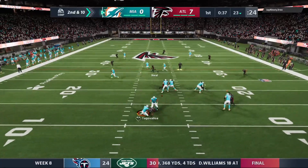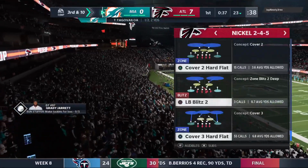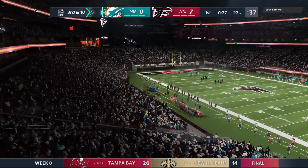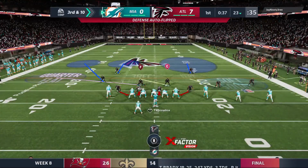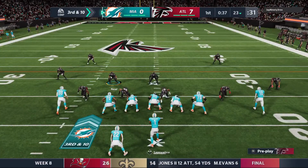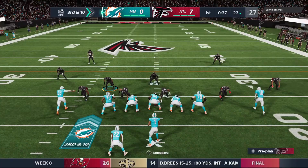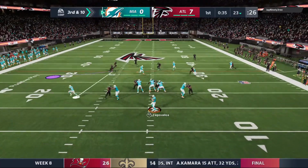Tagovailoa to throw on second down here. And he'll be hit as he releases it, and that'll fall incomplete. We always talk about how you've got to be quick when you go through your progressions, and here's another prime example. Trying to look downfield, he was standing in the pocket, but just couldn't find anyone open. No, not enough time. They hit him and forced that incompletion.